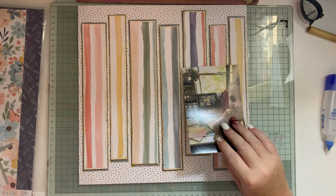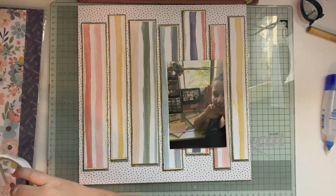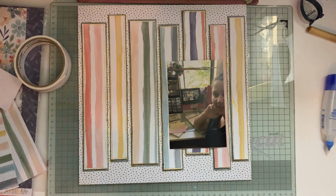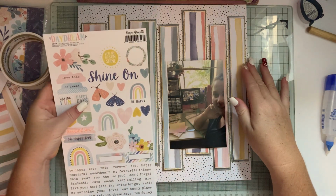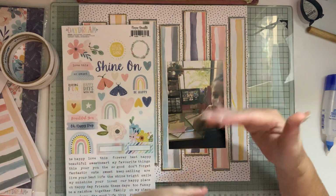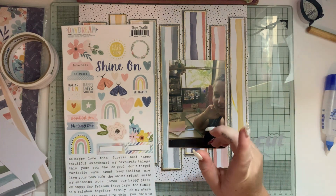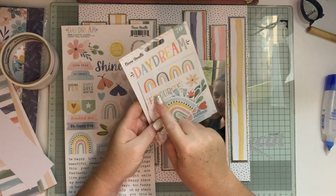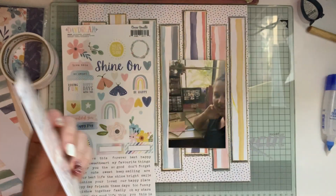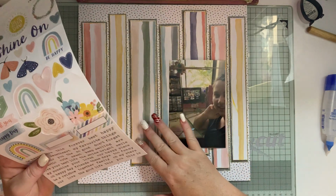Okay, so I'm just thinking about matting, and I've got, okay, I've got plenty of stickers on here. Now it needs to be a favorite place, so again I've turned this into my desk being my favorite place. So I do need to have probably that word favorite at least in there somewhere. If you can see that favorite in there. And I might use some of these cute little words.